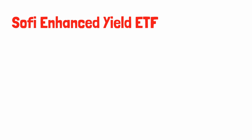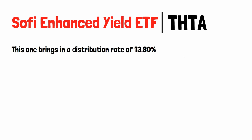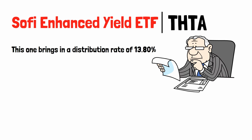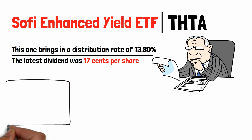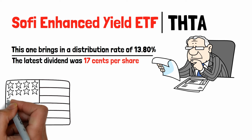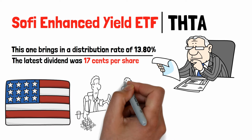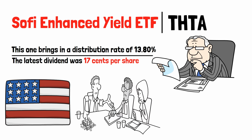Next, we have the SOFI Enhanced Yield ETF, ticker symbol THTI. This one brings in a distribution rate of 13.80%, making it the lowest on our list, but don't let that fool you. It's still a solid performer. The latest dividend was 17 cents per share. It combines U.S. Treasury securities with a credit spread option strategy to generate enhanced yield. It's designed to balance your portfolio with potential monthly income regardless of the market conditions.